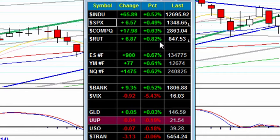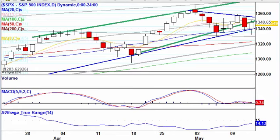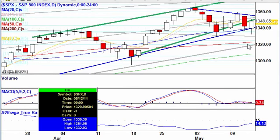Russell is really up nicely, 0.82%. Banks right in the mix. VIX down 5.4%. Gold slightly up. Same goes with silver. Big rebounds there in commodities, with the dollar being down 0.2%.